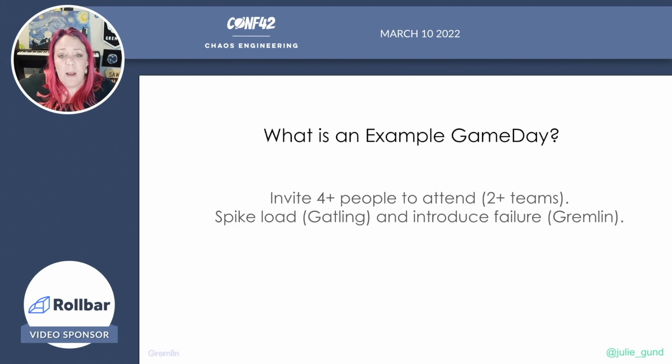Some folks do. They want to plan game days for an entire day or a half a day, but you can really have much shorter game day experiences. I would definitely say plan for a minimum of 30 minutes, though, in the real world.